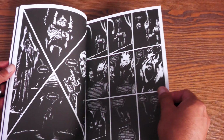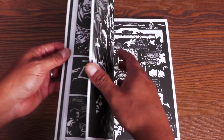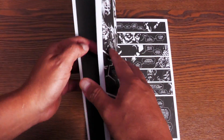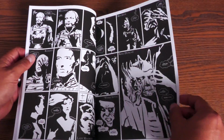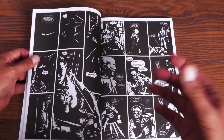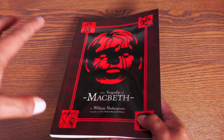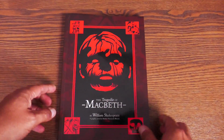The paper stock is this thick matte paper that they're using. It really absorbs those blacks. And I really like his artwork. I mean, the 9 witches that appear towards the beginning are just freaking creepy. They look horrid. Wow.